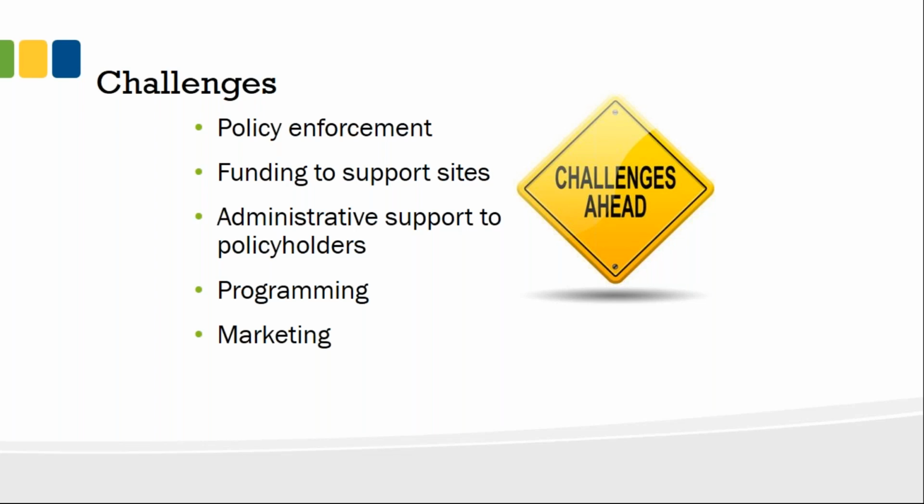Programming is an issue. Finding what programming works best for the community members that they serve, and then also finding a programmer that comes from the community. That would be the best fit, but also finding a programmer that comes with a cost that they can afford.